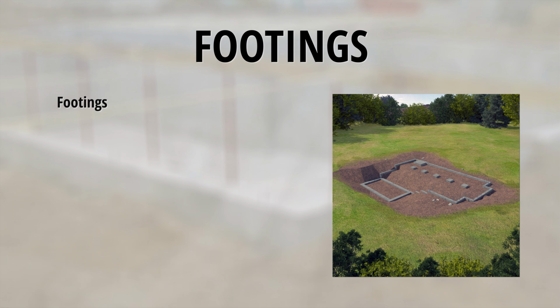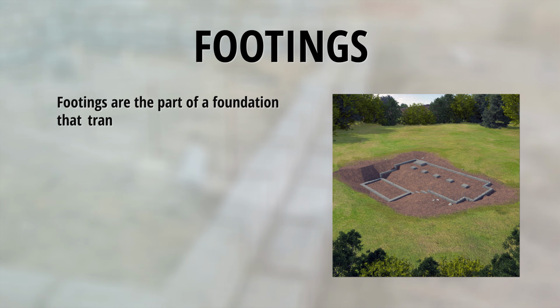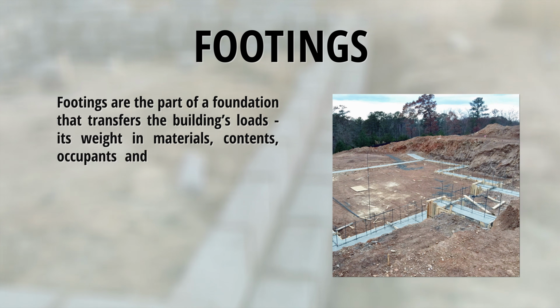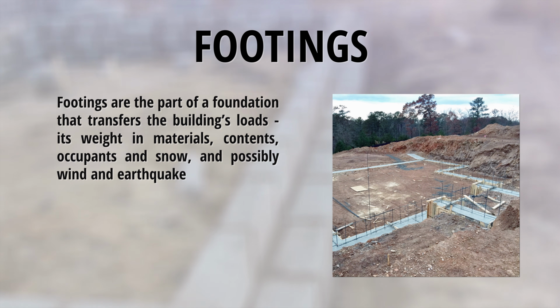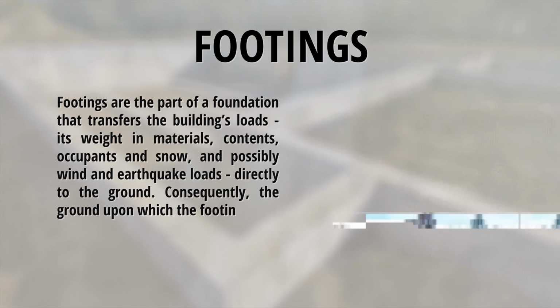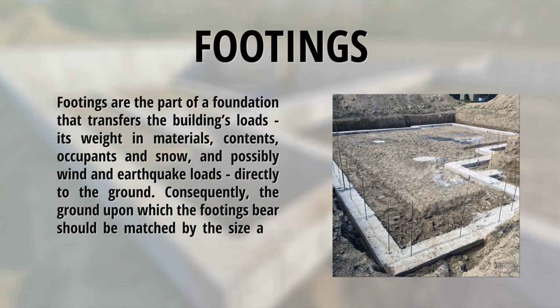Footings. Footings are the part of a foundation that transfers the building's loads, its weight in materials, contents, occupants, and snow, and possibly wind and earthquake loads directly to the ground. Consequently, the ground upon which the footings bear should be matched by the size and type of footing. Please reference this detailed illustration on the right.